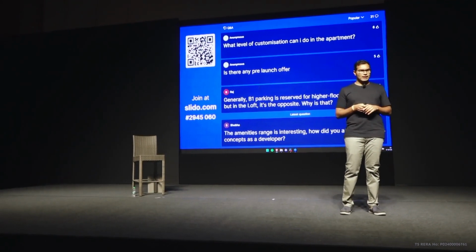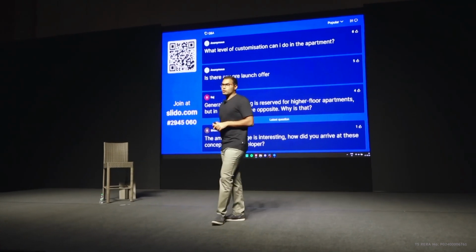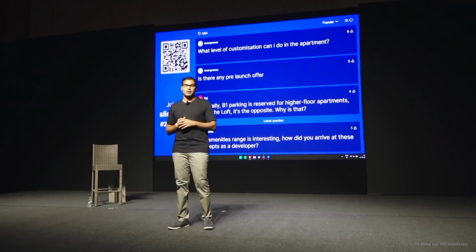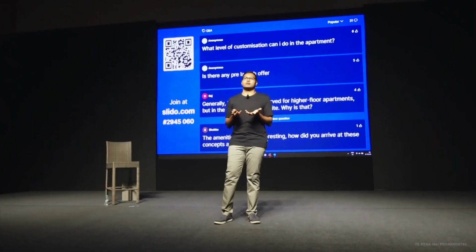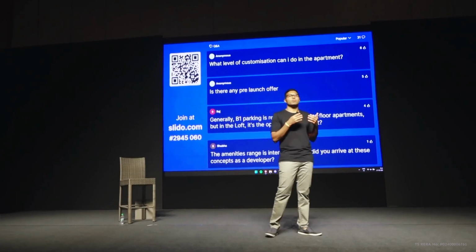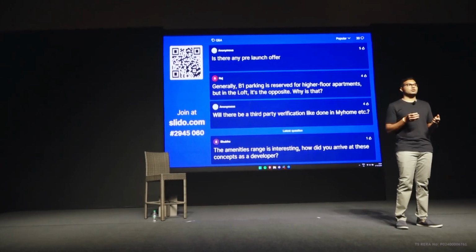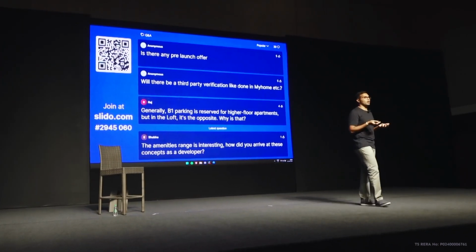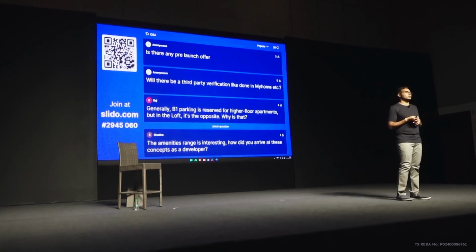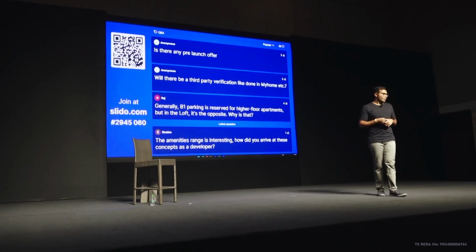Next, what level of customization can I do in the apartment? Sir, no structural customizations are possible because it's a shear wall structure, so the walls too are load-bearing entities. Having said that, you can do skin level customizations. You can probably change the flooring or change some of the CP and sanitary equipment, but no structural changes. So that's what is possible.